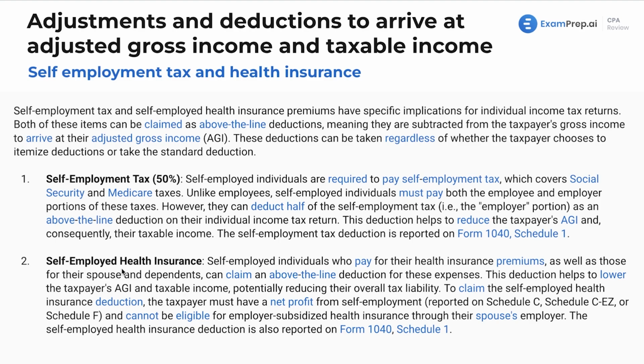Next up, self-employed health insurance. Self-employed individuals who pay for their health insurance premiums, as well as those for their spouse and dependents, can claim an above-the-line deduction for these expenses. This deduction helps to lower the taxpayer's AGI and taxable income, potentially reducing their overall tax liability.